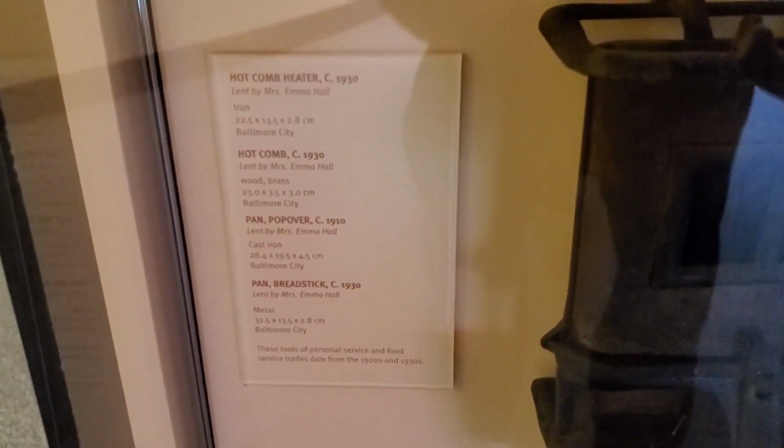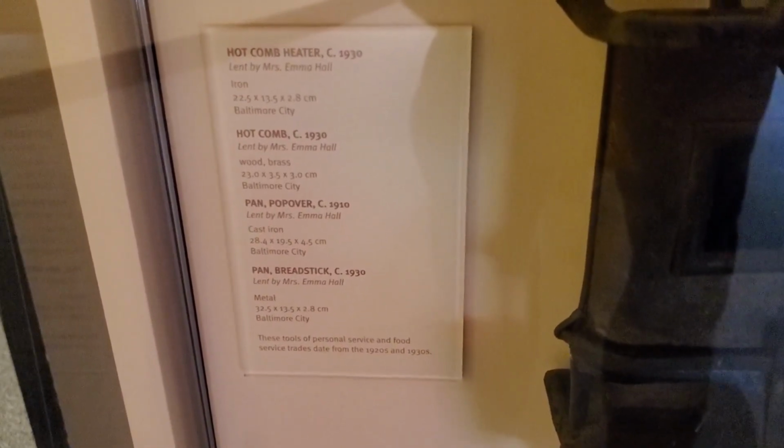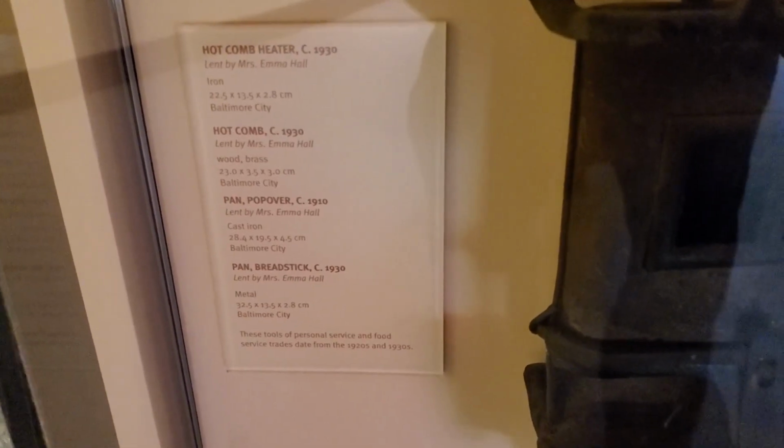There we go. And just so you guys can see, the hot comb is actually from the 1930s. And the pan over here is from 1910. Wow.